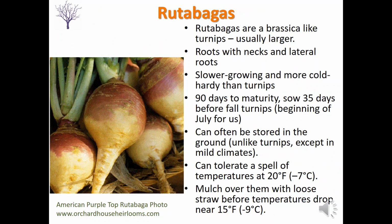These are rutabagas. They're a bit like turnips. They have necks and they have lateral roots, which have mostly been trimmed off for the benefit of this photo. They're slower growing and more cold hardy than turnips, and they taste a bit different too. 90 days to maturity, so you need to sow them 35 days before you would sow your fall turnips. For us, that's the beginning of July. You can store them in the ground, certainly for quite a while, until it gets down below 20. You could, if you wanted, simply mulch over them in place before you get down to 15 Fahrenheit, or you can harvest them and store them.